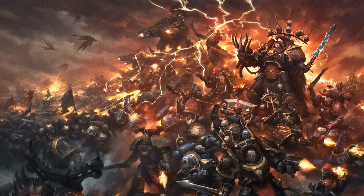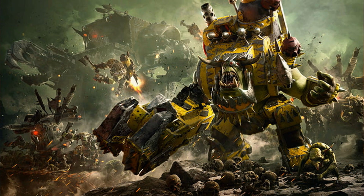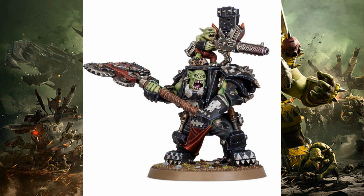Moving on from there though, we get something a little bit more destructive. We're going to get some orcs from issues 41 onwards. So issue 41 gives us our first taste with the War Boss in Mega Armor Mini.